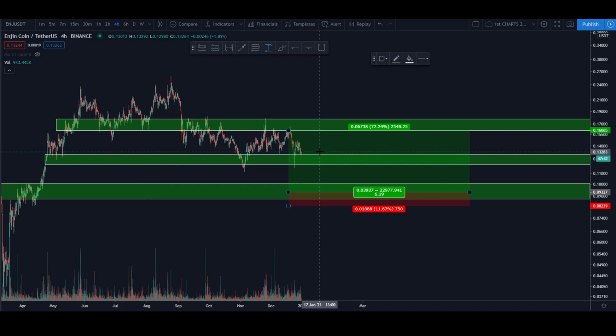Let's also check up on our trade to get filled. We need to drop another 30%, which is definitely not impossible, right? Because we have dropped a lot more already from here to here, right? So yes, another 30% is quite possible, especially with some of the negative volume in between, right?